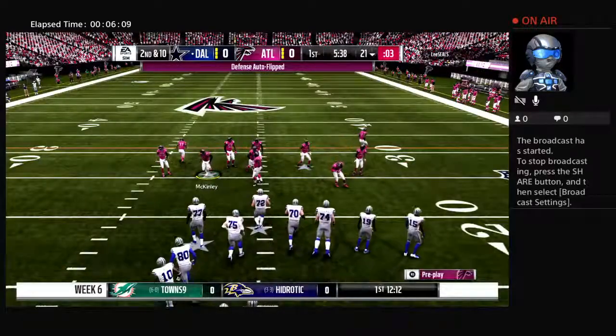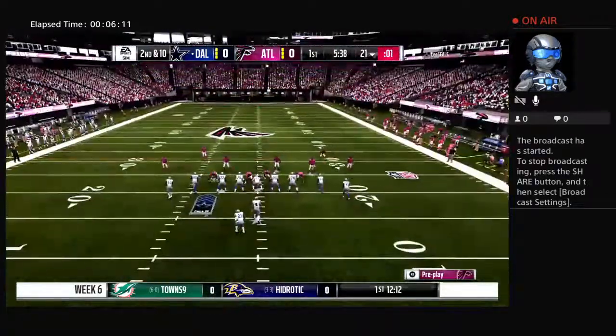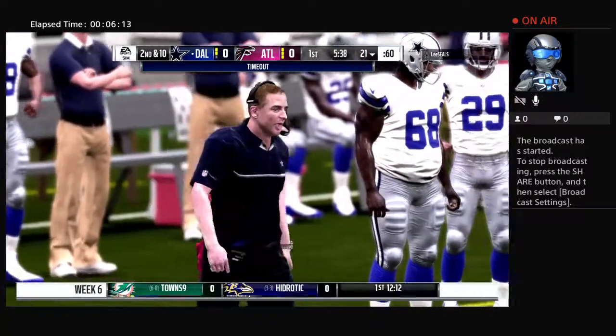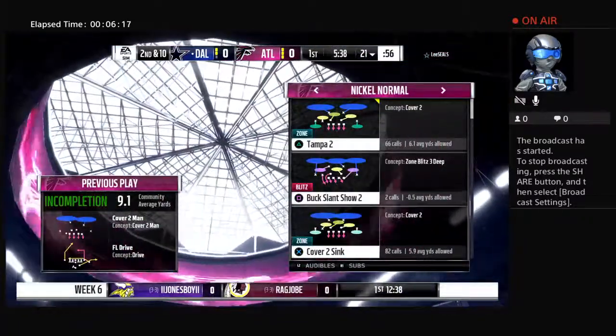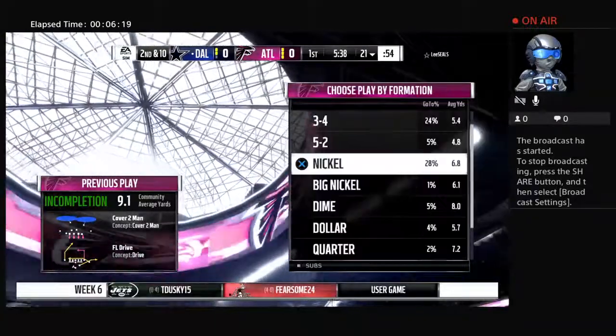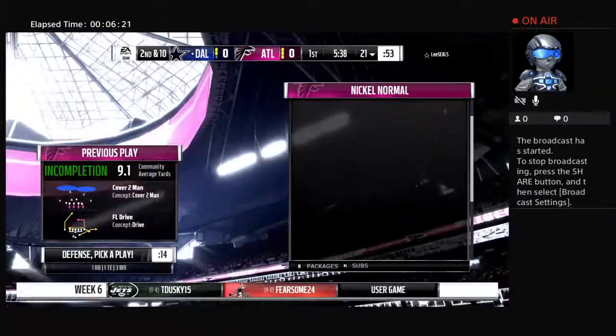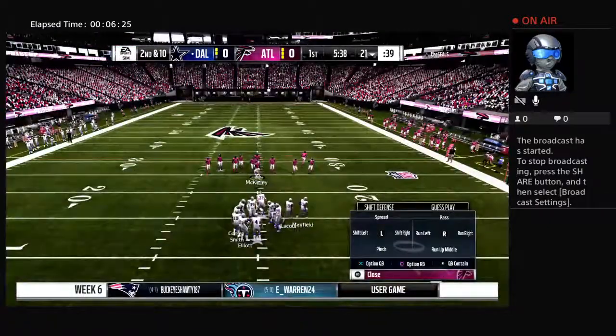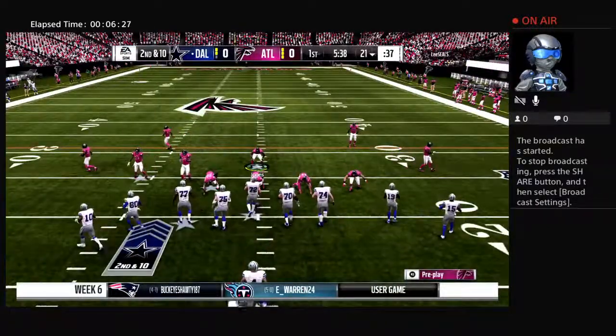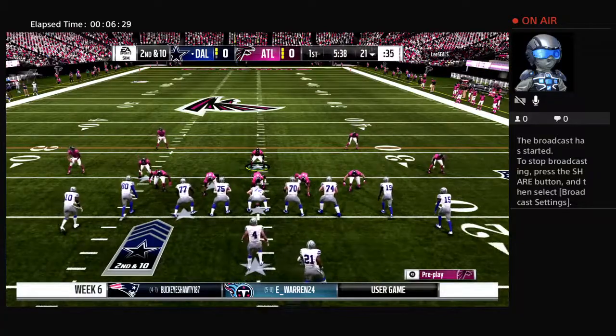From the 21, it's 2nd and 10. Now with just 1 second showing on the play clock, we're going to get a timeout. They'll have 2 remaining as we step aside here in this first quarter. An incomplete pass on 1st down. That leads to a 2nd and 10.